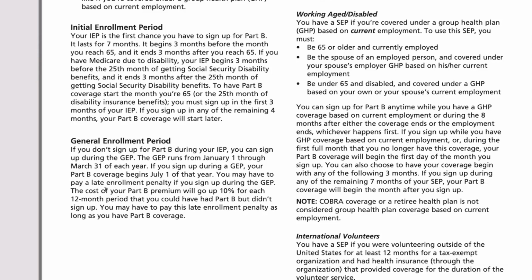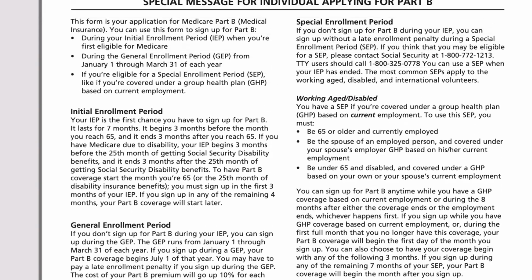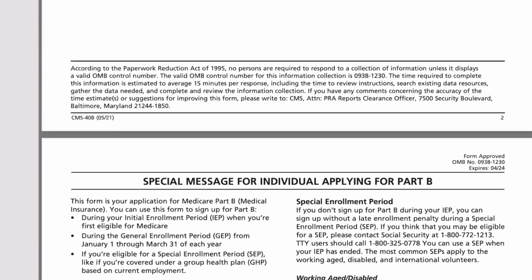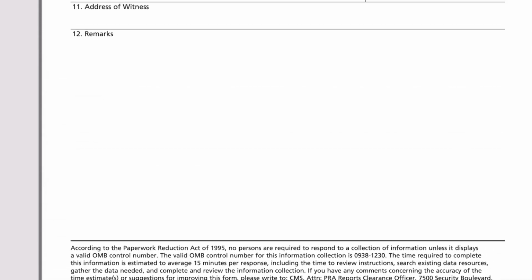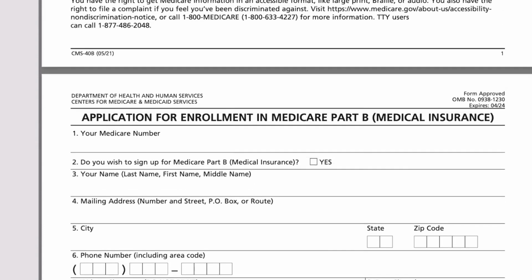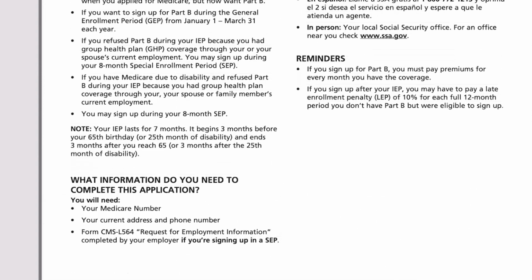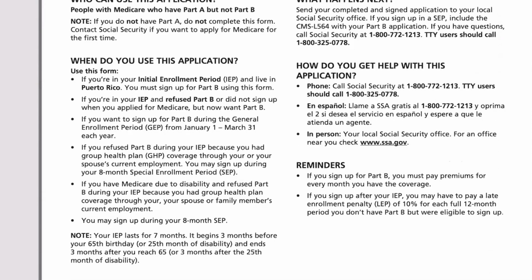And it also talks about late enrollment penalty as well if you did not sign up during your initial enrollment period. But if you do have health insurance coverage, let me tell you what form you want to fill out so that way you do not get penalized. So if you was working through your employer and you had health insurance coverage, 20 or more employees, then you need to fill out this form to show proof that you did have health insurance, okay?